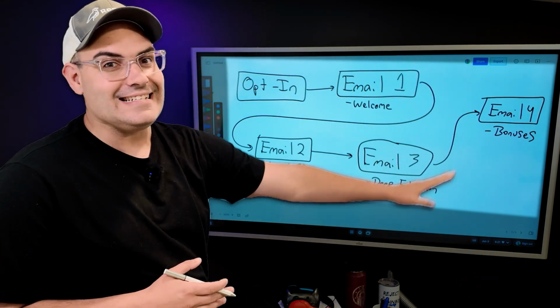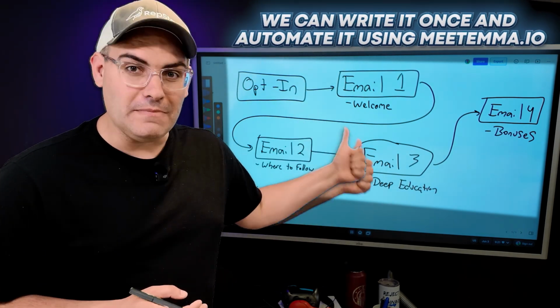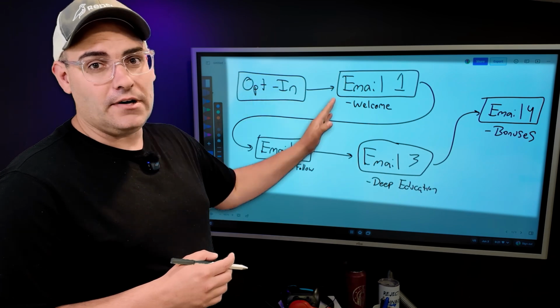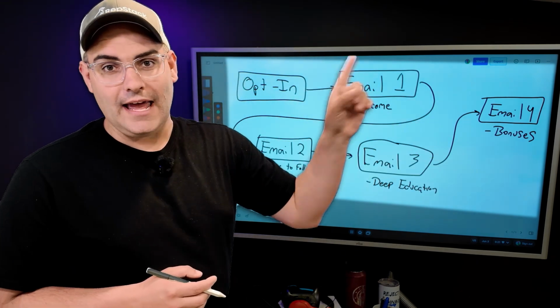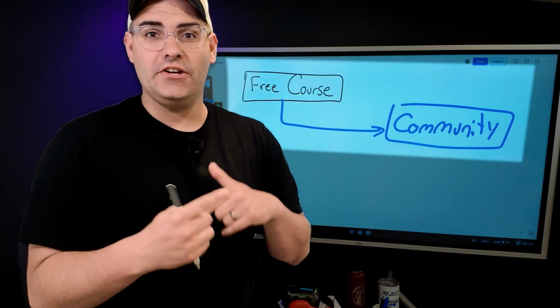And the best part about this entire process is that we can write it once and automate it using a tool called meetemma.io. You can program it, put it in, so all of this happens on autopilot after you build it once.